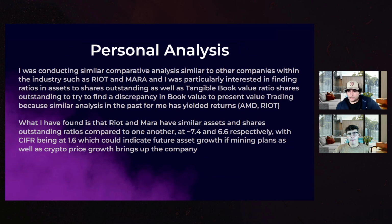So I was conducting similar analysis to the companies within the industry. I was particularly interested in finding ratios in assets to shares outstanding, as well as a tangible book value ratio to shares outstanding, trying to find a discrepancy in book value to present value, because similar analysis in the past had yielded returns. AMD and Riot, I did a similar analysis on Riot.